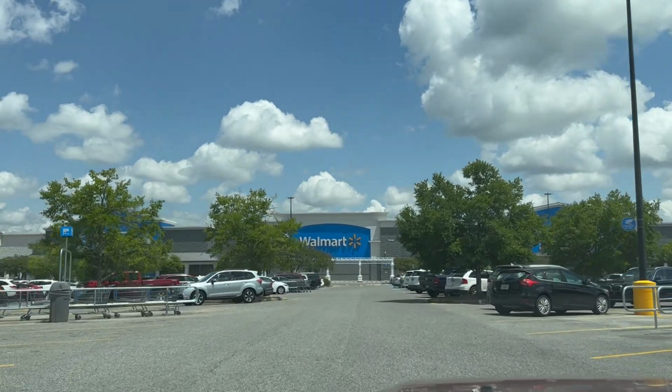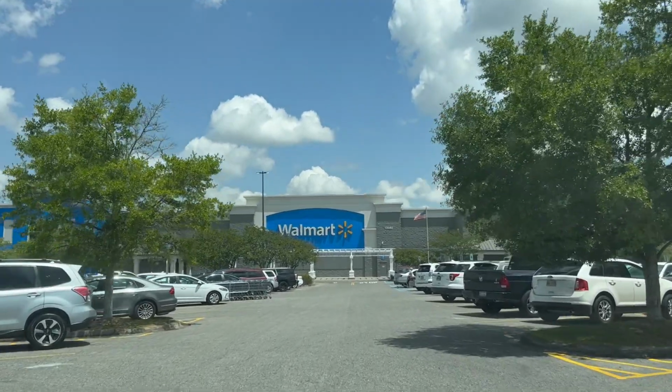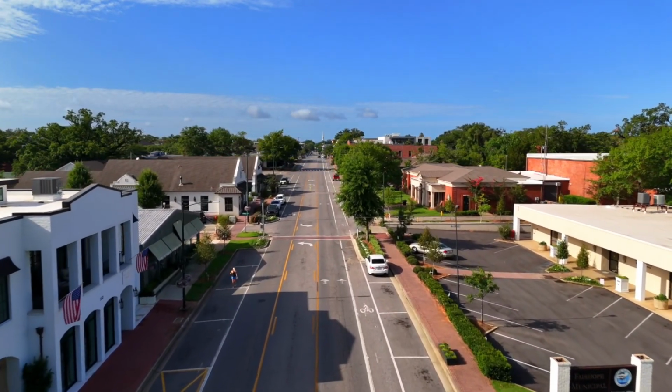Going in the other direction, south on 181, just 2 miles down the road, you have a Super Walmart. Everybody knows what a Super Walmart is. And if you head west down 104, you're only maybe 10 minutes to downtown Fairhope, which everybody loves. So it's a great location, and it's a quiet little neighborhood.